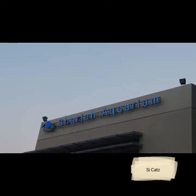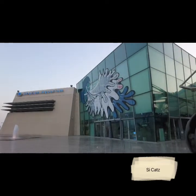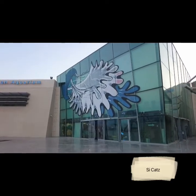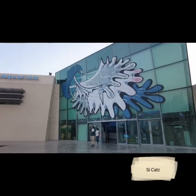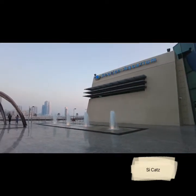Sharjah Aquarium. Guys, punta kayo dito. Ang ganda. Basta punta kayo dito. Dalhin nyo yung family nyo, ang mga bata. Educational din to, yung place na to.